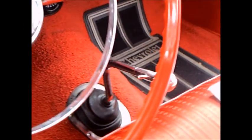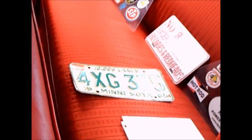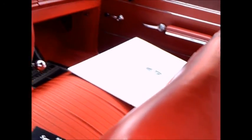So, this is amazing. And the fact that it's been with the same owner, really amazing. So often I hear people say they wish they still had a car they had back in their teen years. Well, this owner has done that.